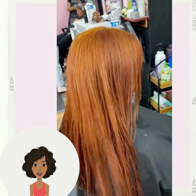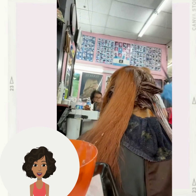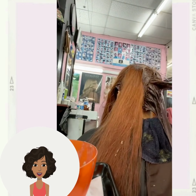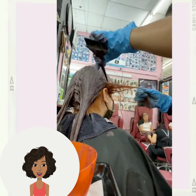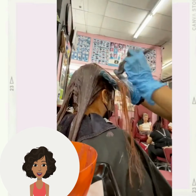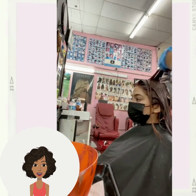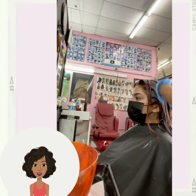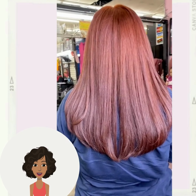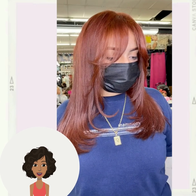Next up, another hair color transformation. And they have decided to try out the reddish brown hair color trend. Beautiful layered hair as well, curtain style bangs in the front.